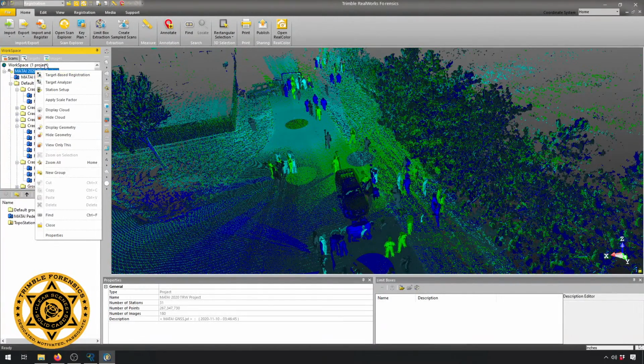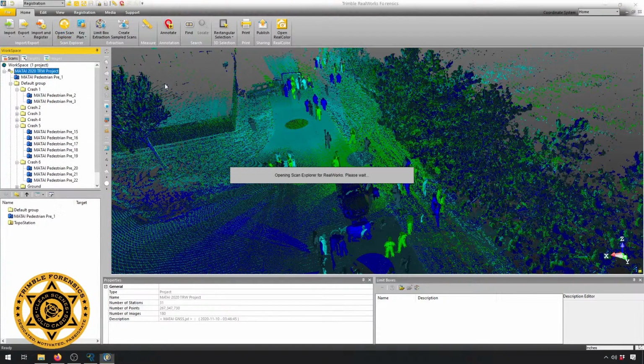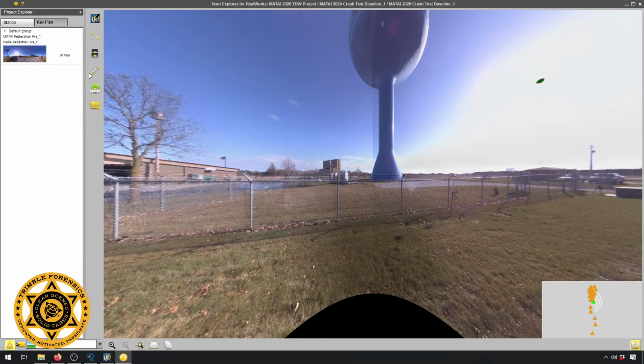To look at everything. Oh, yep, sorry. I know we're just looking at the 3D point cloud data. I'm just curious to see the Scan Explorer. So the Scan Explorer, yeah, let's do that. It's a program that you can distribute out to somebody. They can open it up and view your scan data without having to install any software.